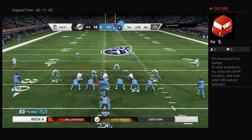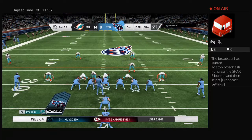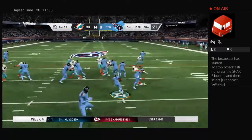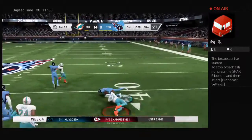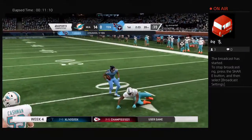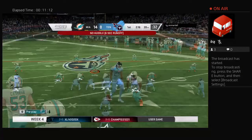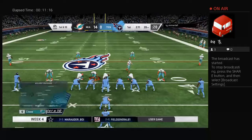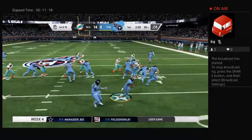The last run got 3. Now here's 2nd and 7. Here's a handoff to Cohen running right, and he'll get it out near the 40 to the 39. 9 yards to pick up there, and it's a first down. So from the 39 now, they'll come up on a 1st and 10.